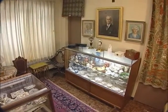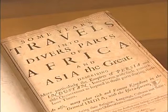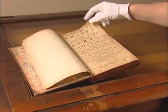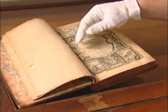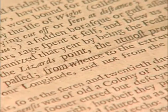My favorite piece in the collection is a book. It's called Some Years Travels. It's in the Rare Book Vault. It was written in the 1620s, and it is a journal of a man's travel around the world, in particular in Asia and diverse parts of Africa before 1650. And his view of the world is so different than our view today. And to have that insight into how the world was perceived at that time is just wonderful.